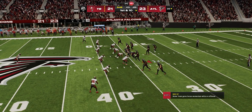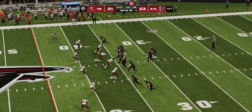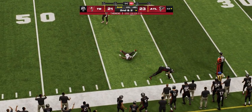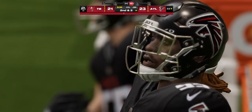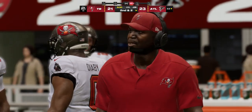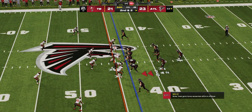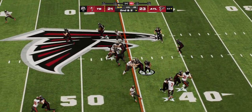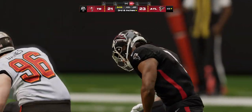So first and 10 after a big mistake on fourth down with a penalty. Throwing, Heinicke. He's got his pass catching tight end, that's Pitts. This will be stopped about 2 yards shy of the marker. 8-yard gain, second and 2. From the 44-yard line, here's second and 2. Option play, here's Robinson. And he'll be tackled at the 45 following a gain of just 2.